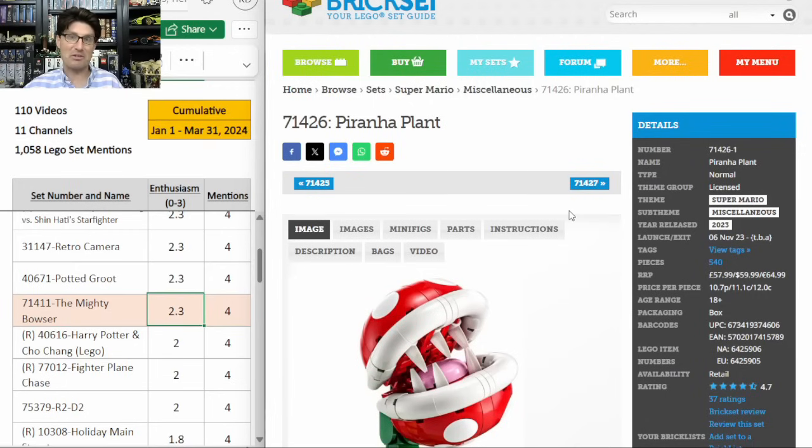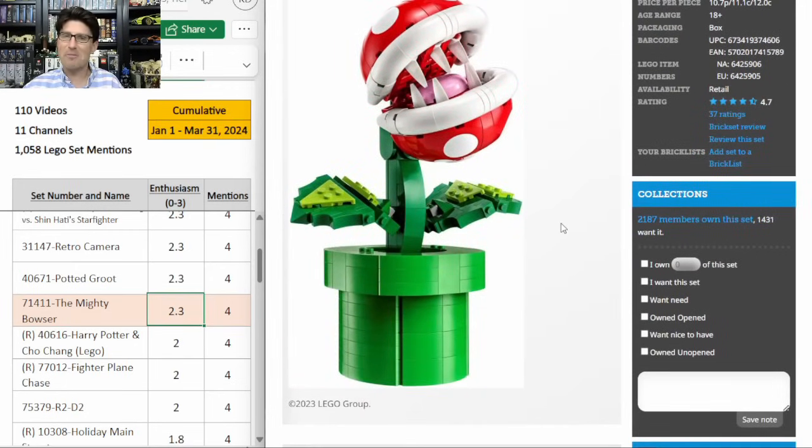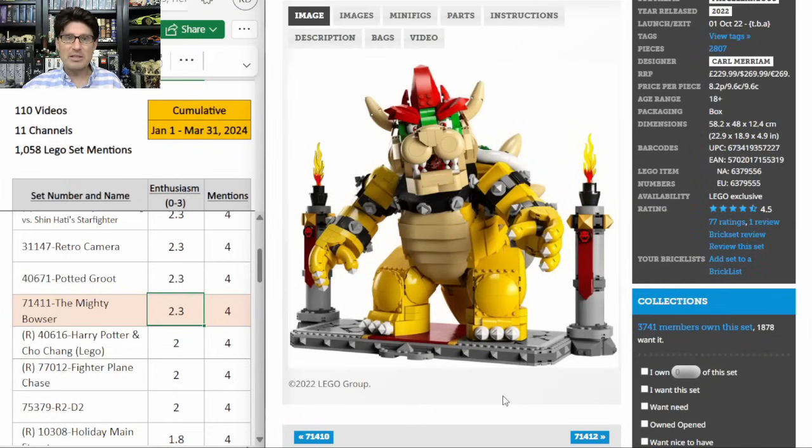And then the second best, in my opinion, is the Piranha Plant that came out late last year. Much smaller set, but this one is cool. So at least we're getting a few that will all display well, and they're very popular. This one's a 4.7 on Brickset. No retirement date yet. I'm only watching it and getting excited about this one for some time in the future.